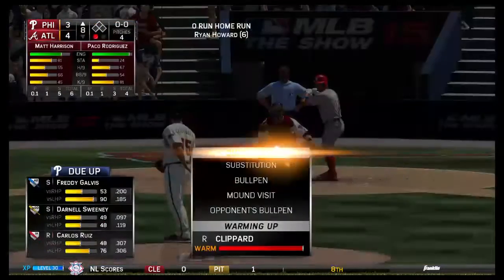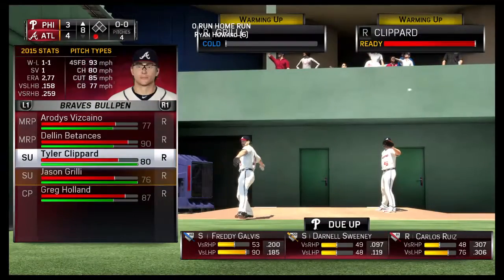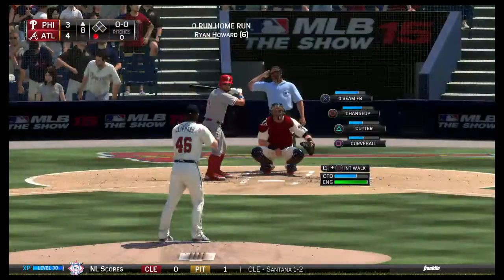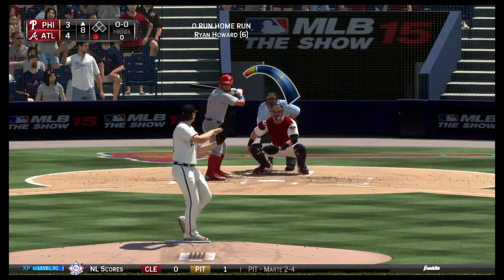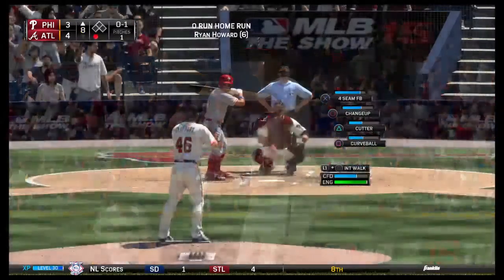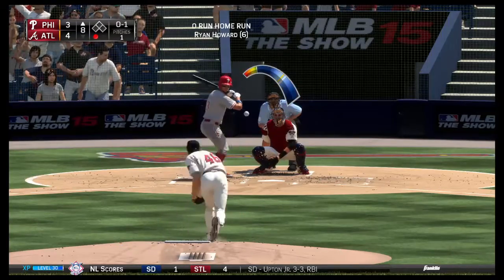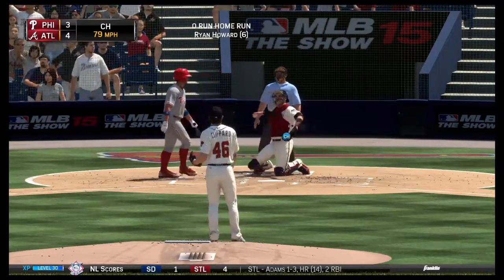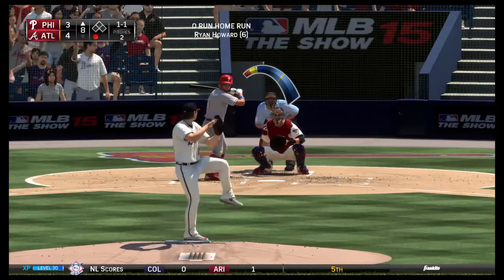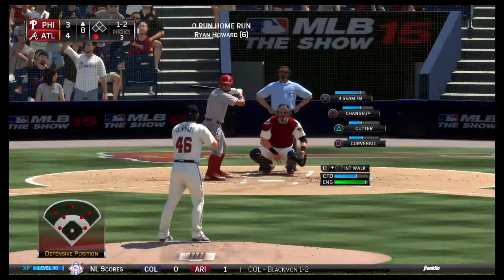Freddie Galvis will bat now. He popped out in foul ground last time. Tyler Clippard will get the call here as he'll take over with 1 gone in the top of the 8th. Now some action in the Braves bullpen as they'll stand up a right-hander to get loose. And a called strike down in the zone, 0-1. Outside for a ball, 1-1. Here it comes. And a half swing here, but this is in there for a called strike 2.